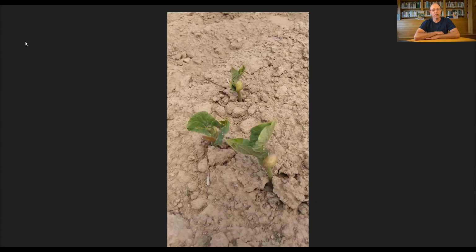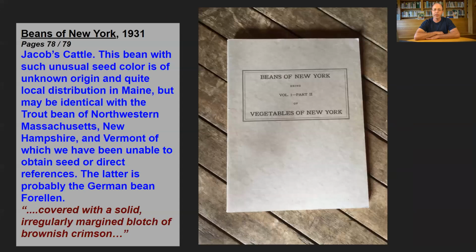So Jacob's cattle bean, go ahead, Emily. Next slide. This is an interesting reference book, which a lot of folks should take a look at, called Beans of New York. It's part of a series of books called The Vegetables of New York that were published in the 1930s. They're an amazing series of books, this one particularly documenting all the beans that were known to have been cultivated all throughout New England. They were all brought to an experiment station in New York and documented. There are a number of photos that were taken in black and white and then painstakingly hand painted.